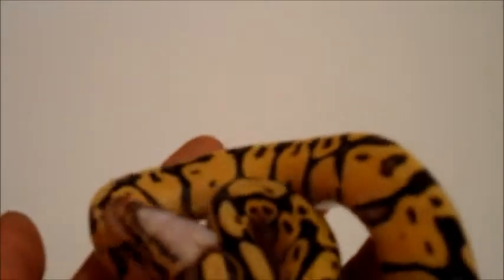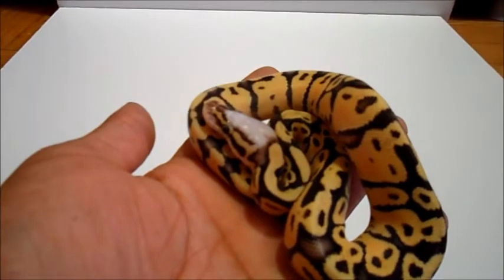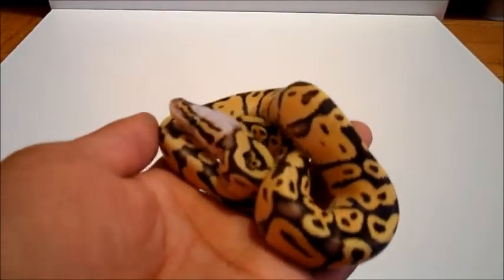My 2011 super vanilla pastel male ball python.